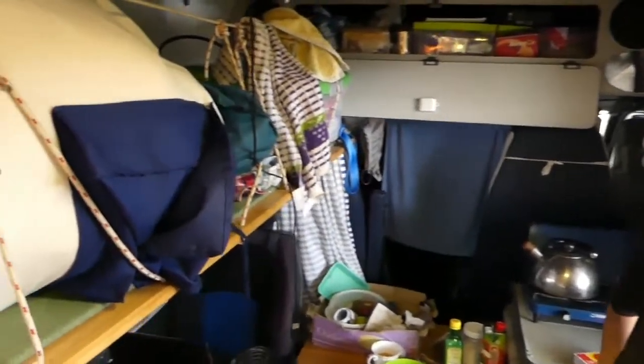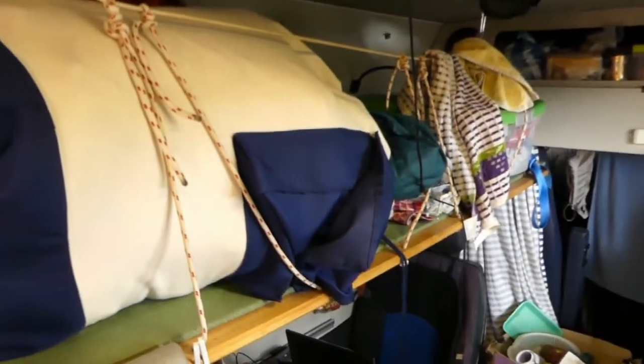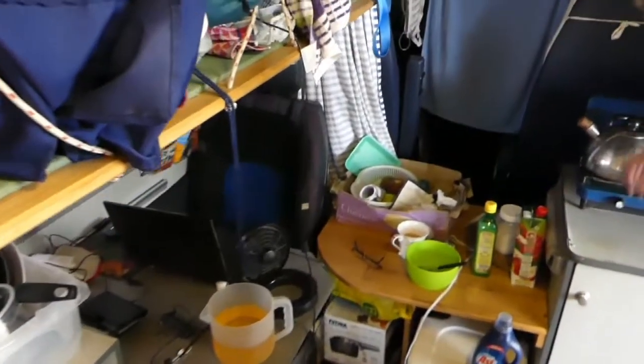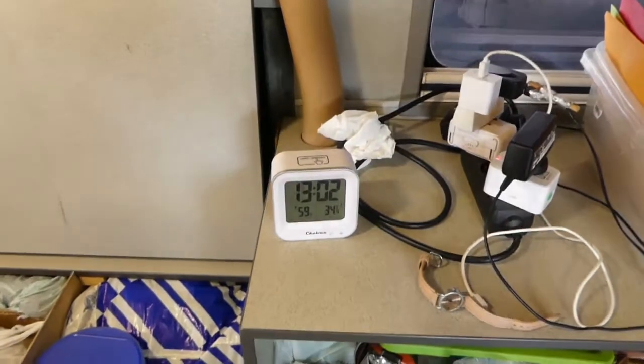It looks very messy at the moment anyway, because we are still at the Hotel Westphalia. And thank God it's not that hot today. It used to be 40, but now the thermometer says only 34.